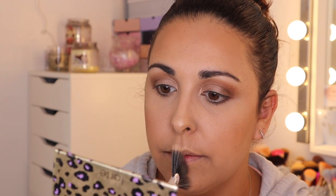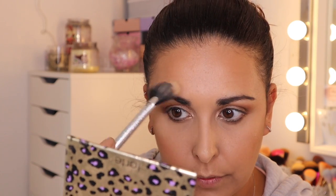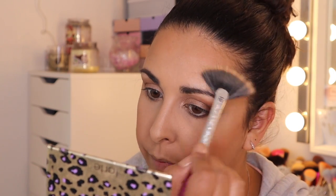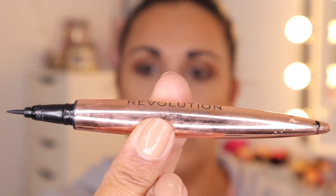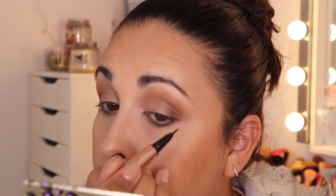I'll do a little bit on the nose, a little bit on the Cupid's bow, a little bit on my chin, and then a little bit here. And I'm going to do some eyeliner. I'm using the Makeup Revolution eyeliner. This is the rose gold, I think. I don't know what it's called. But I'm just going to try and do that now for you. So I'm going to try and film it so you can see.